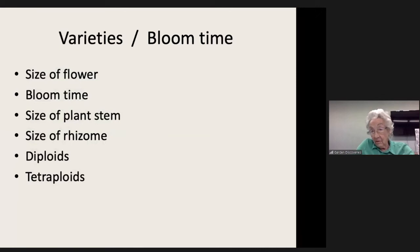Now, the varieties and the bloom time change. Size of the flower is pretty much 5 inches to 7 inches. You'll have a few smaller ones. Bloom time changes, and the size of the rhizome changes. The rhizome can be the size of your little finger, or it could be the size of your thumb. It doesn't have anything to do with the size of the flower. And that, I think, is fairly interesting.